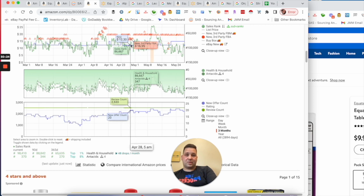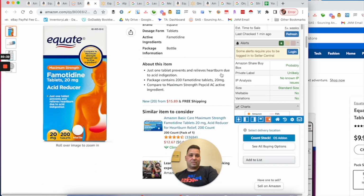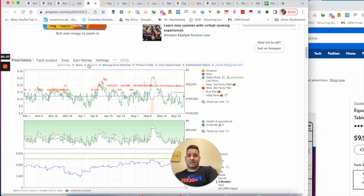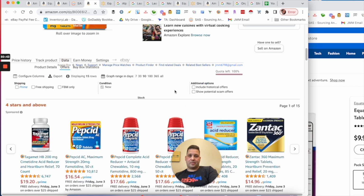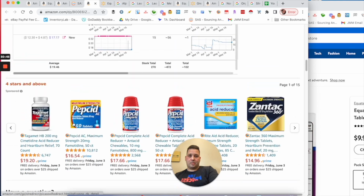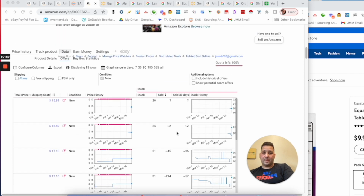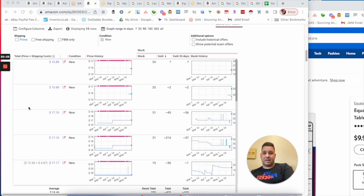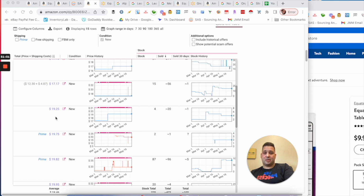It looks like it's 12.30. So probably the average of like 12.30 and 19 is right around 15. I'm not a math person, but that's what I would guess. So in this case, let's see some data. So this is only 102. Oh yeah, you could see that. Okay, so you could see here, all these offers are not prime because it doesn't say prime here.